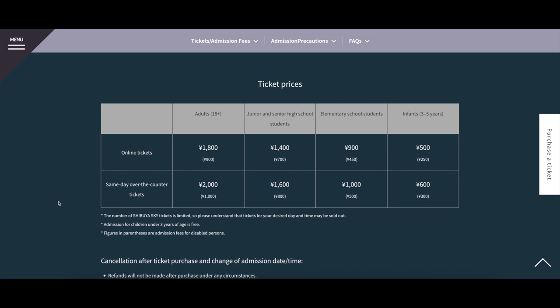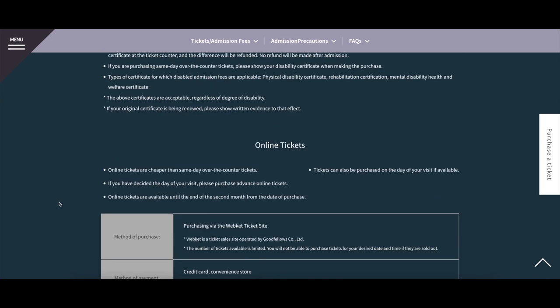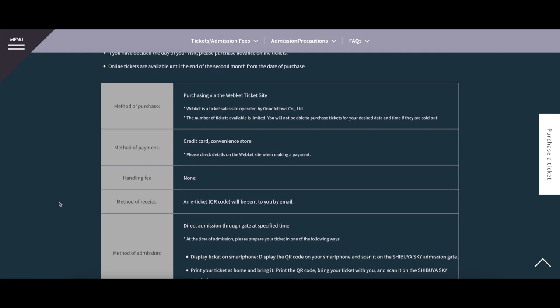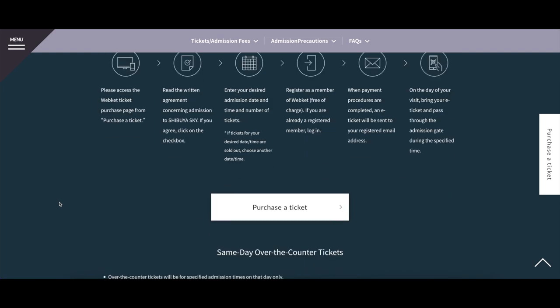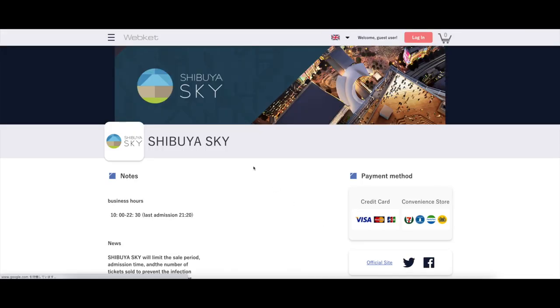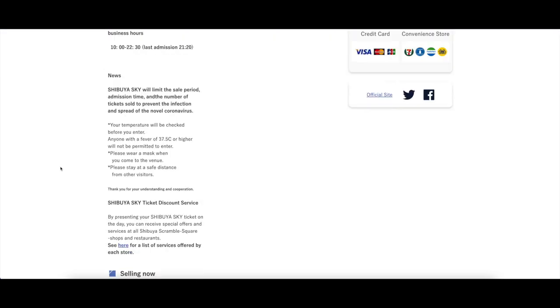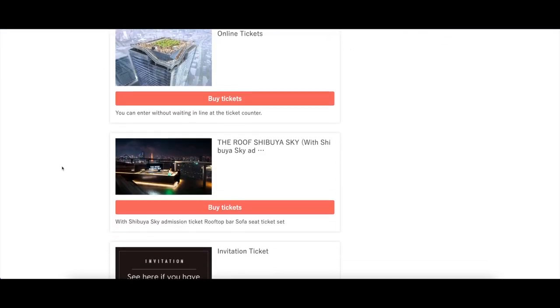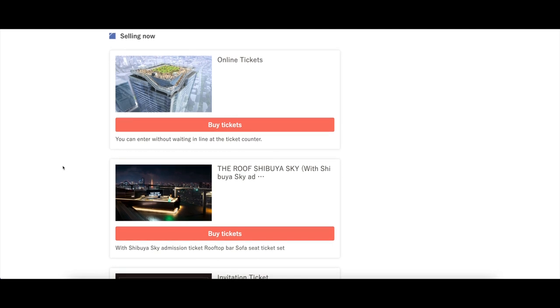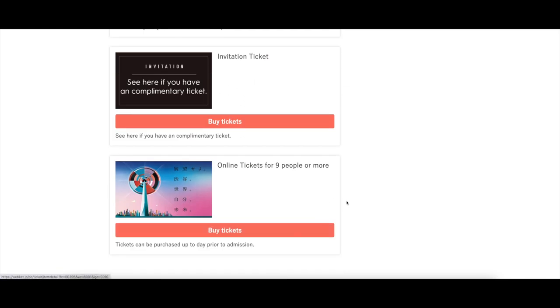If you buy them directly at Sky Gate, there is no guarantee that you can go up at the time you buy the tickets. If you scroll down, it will show you the different modes of payment, and if you scroll further down, you will see the Purchase a Ticket button. It is also on the right side of the page. Once you click it, it will take you to their ticketing website. There are a few different ticket options to choose from: your normal online tickets, the roof Shibuya Sky, which is, for now, a closed-off area with sofas you can chill on, invitation tickets, and tickets for 9 people or more.